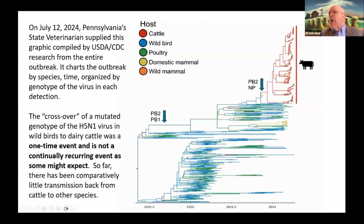For the most part, or rather all of the cases in cows have essentially been derived from that one. In other words, it was a one-time mutation that allowed one cow to get it, which then spread it to all other cows that have it. That is essentially what's been proven by the genotyping of the virus in cows, which is quite startling. This is not a continual process where wild birds and dairy cows are affecting each other back and forth all the time. That's not what's going on. All of these dairy cattle cases now derive from that one incidence of mutation that occurred in late 2023.